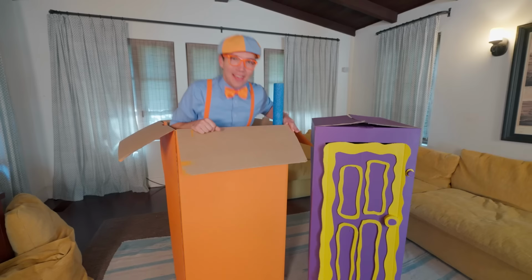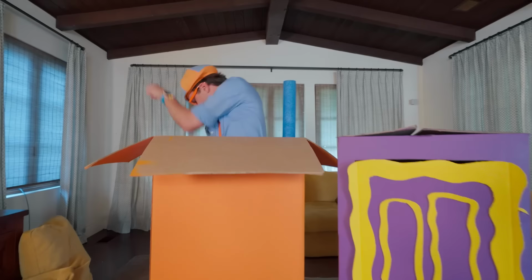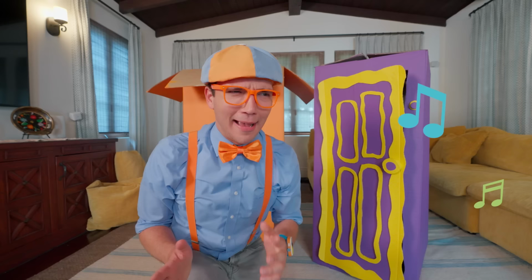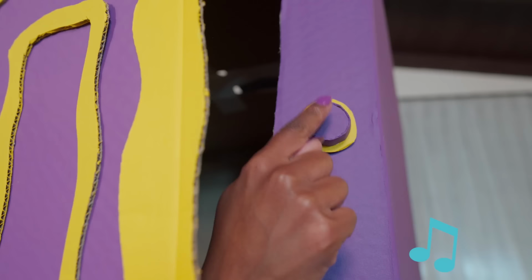Hey, it's me, Blippi! Look at this giant box! Today, Meekah and I have some exciting things planned, but he was supposed to meet me here by now. Huh, I wonder where Meekah went. Did you hear something? It sounded like a doorbell. Oh, look, there's a doorbell. Let's try to press it. I wonder who's home.